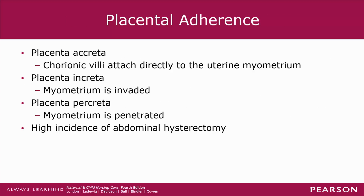Now here's some bad things, other placenta problems. Placenta accreta, placenta increta, and placenta percreta. They're kind of the same deal except the degree in which they invade the myometrium, okay? So a placenta accreta attaches directly to the myometrium. That's the middle layer of the uterus. So you remember the uterus has the 3 layers. That's the middle layer. So it has penetrated through the endometrium and has attached to the myometrium.